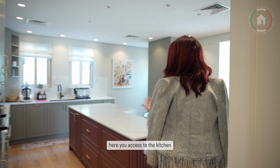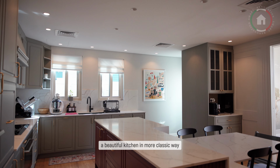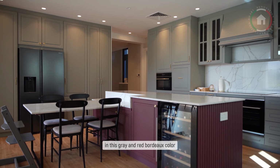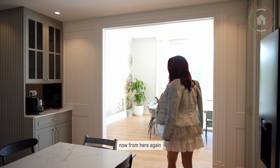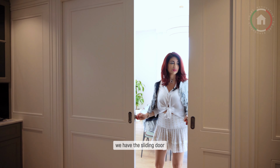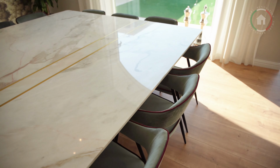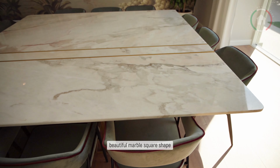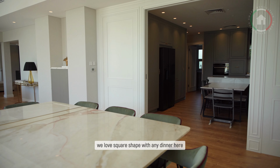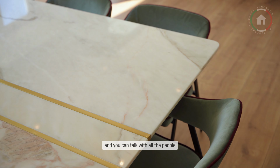Here you access the kitchen, a beautiful kitchen in a more classic way, in this gray and red Bordeaux color. Now, from here, again, we have the sliding door. Here we have the dining, a beautiful marble square shape. We love square shape. We've done a dinner here and you can talk with all the people.